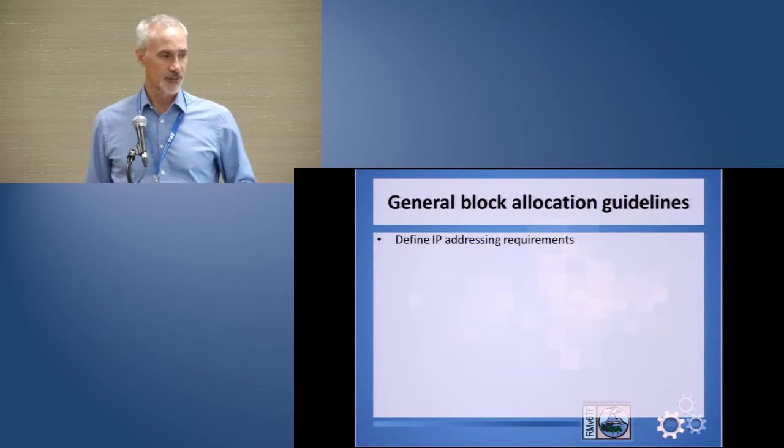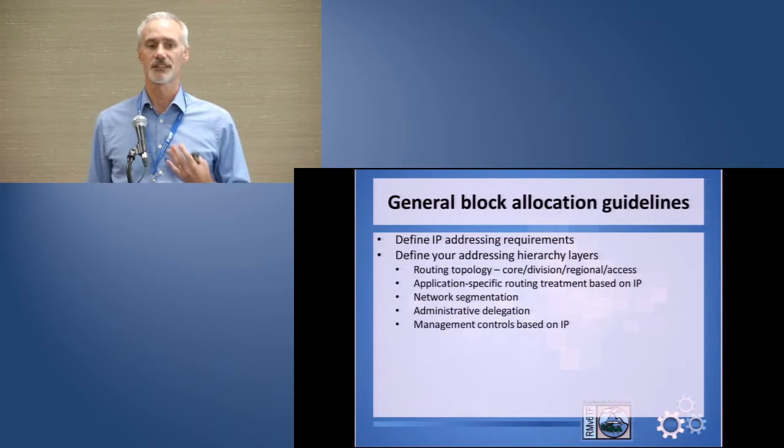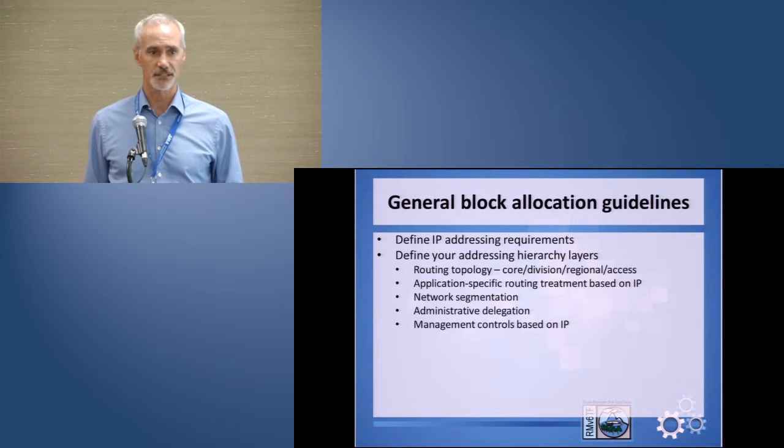So clearly, defining your addressing requirements, again, where do you have address space today? Where do you need to allocate space? And again, the v4 baseline might be useful input for that. But also think about other aspects that have impacts on your IP address space. What policies do you implement that are based on IP address? So from a security perspective, network management, certainly routing topology, but also administrative delegation.